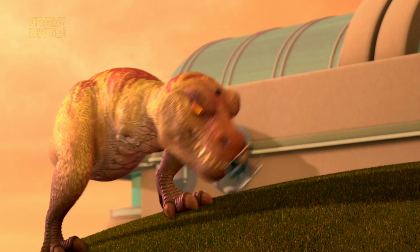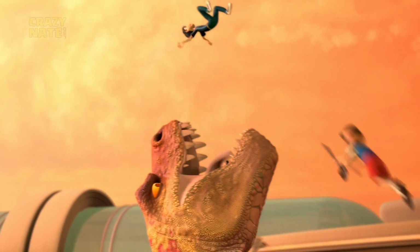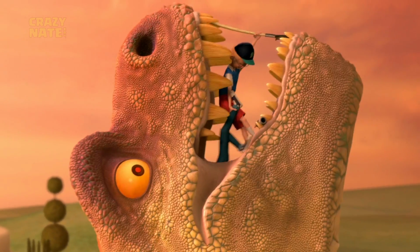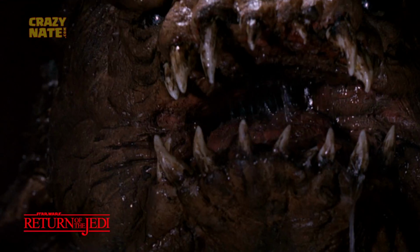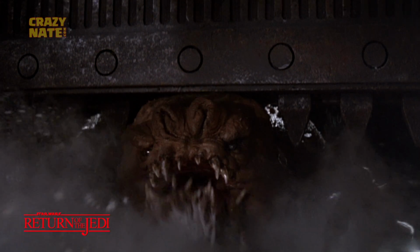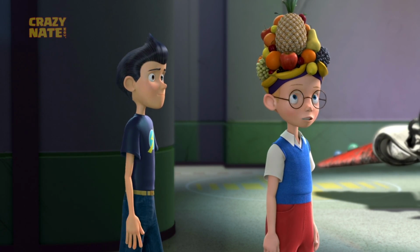Speaking of monsters, when Wilbur gets eaten alive by the T-Rex, well, almost got eaten alive, he's saved by Lewis when he props a shovel in the monster's mouth, preventing him from being able to bite down. Just like when Luke almost got eaten alive in Return of the Jedi and he shoved a bone in the Rancor's mouth. Well, that was unexpected. As was that.